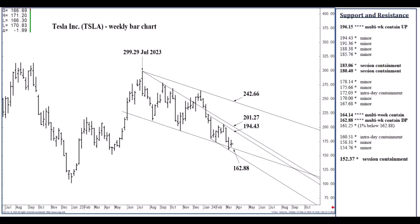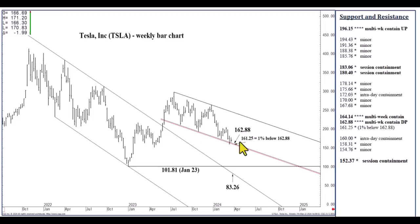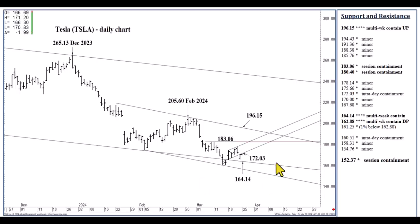Take you back to the day itself. 172.03, open below it, intraday resistance, below which 164.14 in reach. 164.14 is really a range of support down to 162.88 on the weekly chart that can still contain selling, not only on a daily basis, but also on a weekly basis and through April trade. And above which 196.15 remains a 2 to 3 week objective.